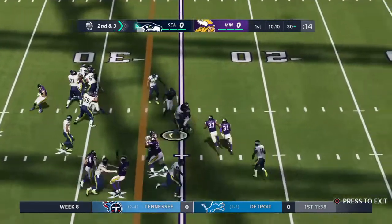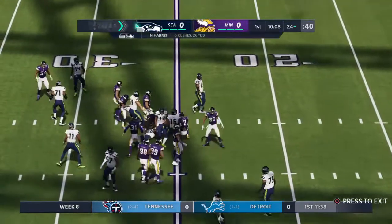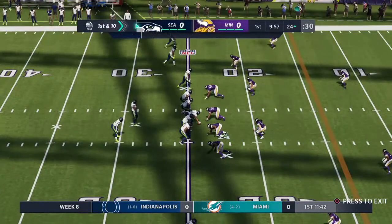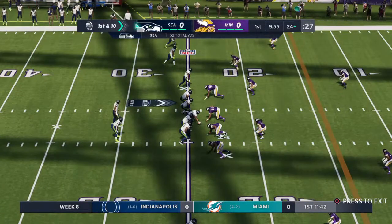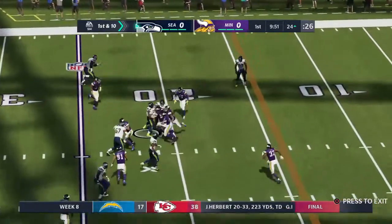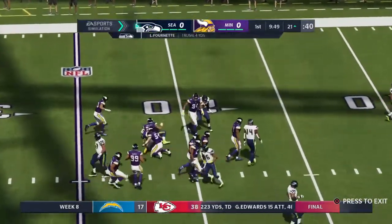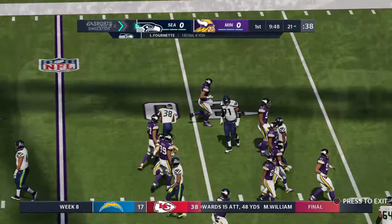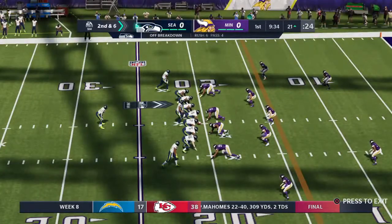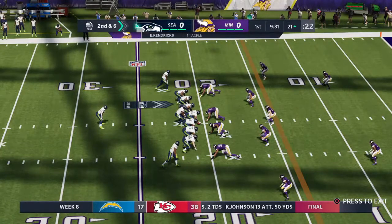From the shotgun now, here's an inside give. And he's going to be stopped just short of the 1st down marker at the Vikings 24. The tackle made at the 24-yard line. A 5-yard gain on the play. On the ground, this is Leonard Fournette. He'll be brought down at the 21 after a pickup of 4. Now they deal with a 2nd and 6.